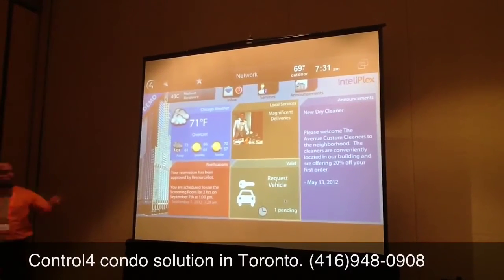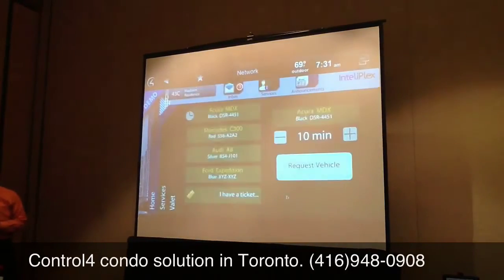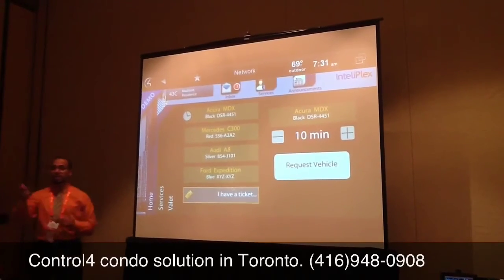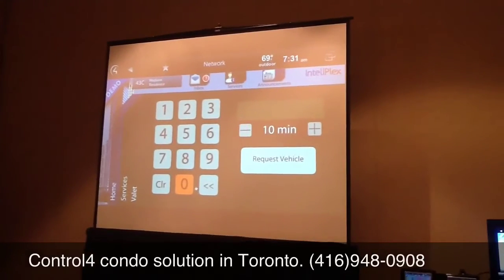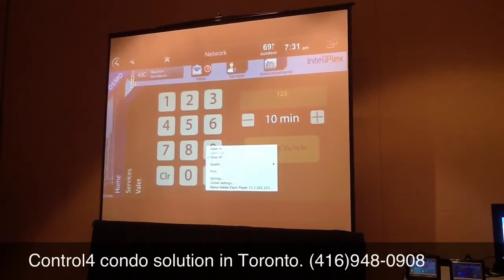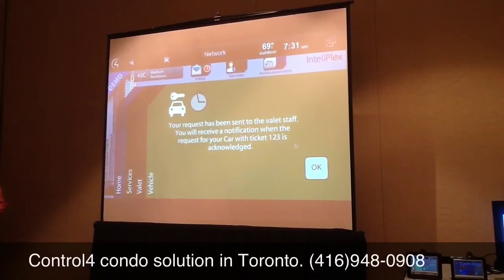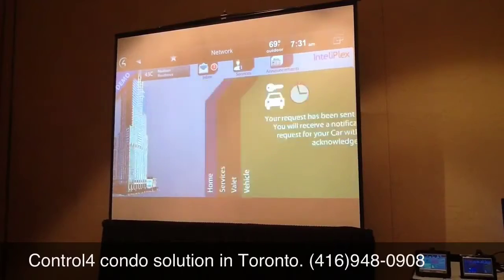So currently you'll notice at the bottom that we have one vehicle request pending. Go in there. Now, another way that it can be handled is just ticketing. So there could be valet where you have a private garage, and you have a ticket and you can just enter the number 1, 2, 3, whatever the number is. Request your vehicle. Okay? So the request for the car with ticket number 1, 2, 3 is acknowledged.